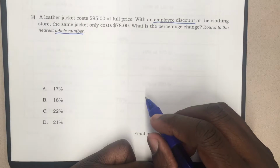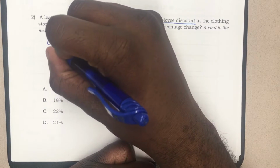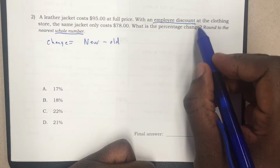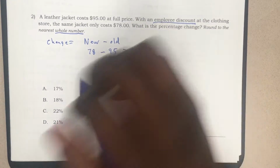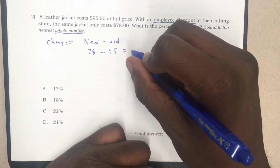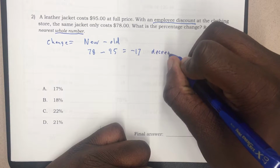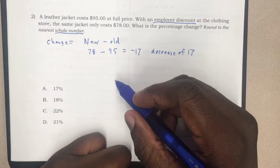So I don't have my scaffolds here, but I still remember it because I practiced enough. So first, I need the change. And I know my change is going to be equal to my new minus my old price. So my new price, I get the discount. My new price is $78 minus $95. Okay, I plug that in. 78 minus 95 equals, and I notice I get negative 17. So that means the change is going to be a decrease of 17.